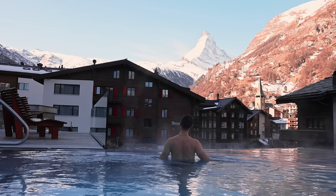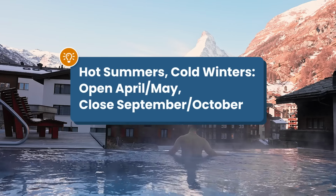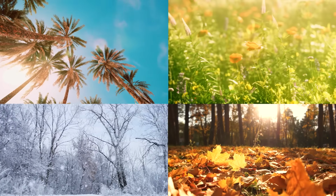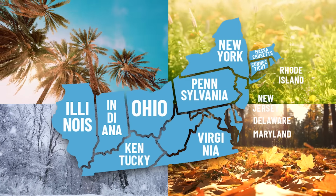You may even need to open your pool earlier, depending on the weather that year. If you're somewhere with hot summers and cold winters, you can plan to open your pool in late April or early May and close in late September or early October. This includes anywhere that gets all 4 seasons, like parts of the Midwest, the Mid-Atlantic, and parts of New England. You should start to see warmer temperatures by late April, depending on the weather that year and your exact location. But May is usually a safe bet for most of those areas.